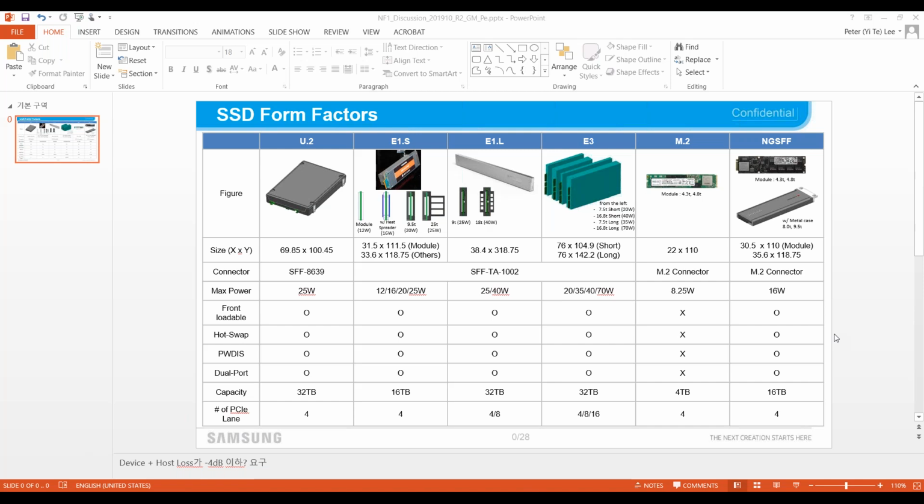Hi, I'm from Samsung. This is Peter. We just wanted to quickly let you know we have NF1. Basically, the size is 30.5 by 11 millimeter, with 16 watt and 16 terabyte. From Samsung's point of view, we think all of the form factors have their benefit and their niche. So we like to support all of the form factors as long as customers need them.